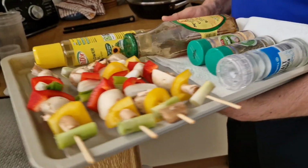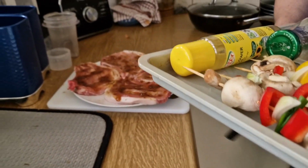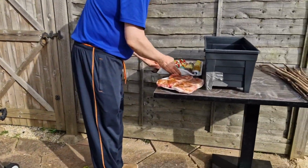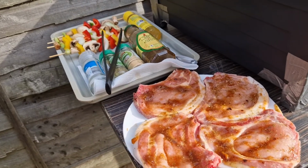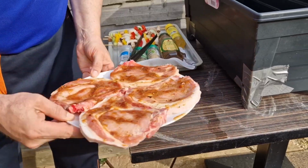So now it's time for us to start our barbecue. Daddy has been working behind the scenes and everything is set and ready. Fire is ready, and we are just waiting and excited to get the barbecue going.